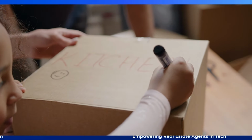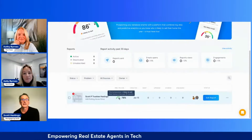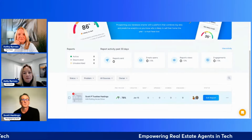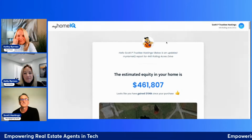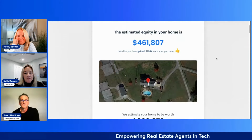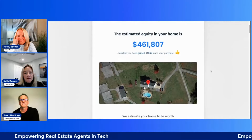If you had a bunch of clients in here, it would sort them out, or you could sort them by who's most likely to move. And anyway, so it's a really good way to sort and start to reach out to people. This is what automatically pulled in. I did not change any of this. And so this would be you, the agent's picture. And then it would say the information about the property. It would say this property has $461,000 in equity.